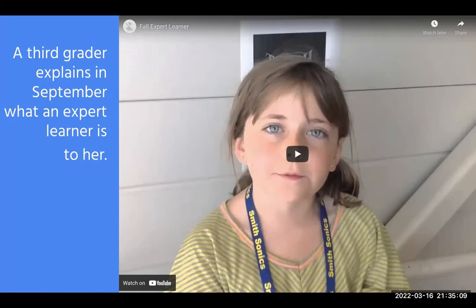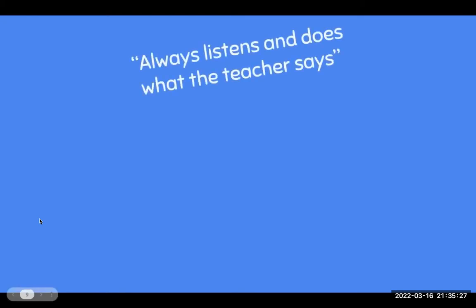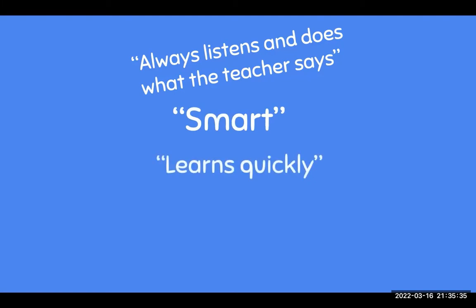And we got together and went over all of the responses, and it was a bit concerning the number of students that we saw a common thread coming out in their responses. So first of all, they would list expert learners as always listens and does what the teacher says. An expert learner is smart. An expert learner learns quickly, and an expert learner sits quietly.